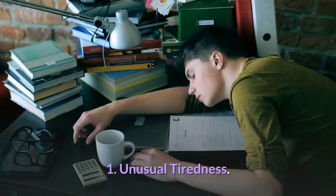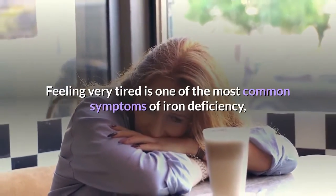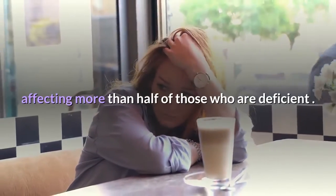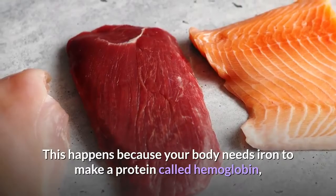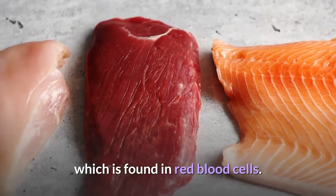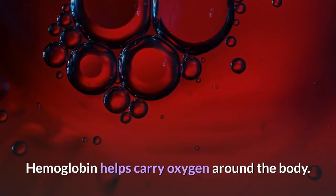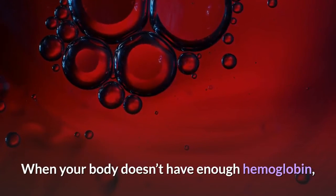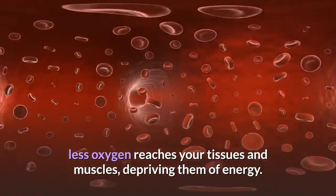1. Unusual tiredness. Feeling very tired is one of the most common symptoms of iron deficiency, affecting more than half of those who are deficient. This happens because your body needs iron to make a protein called hemoglobin, which is found in red blood cells. Hemoglobin helps carry oxygen around the body. When your body doesn't have enough hemoglobin, less oxygen reaches your tissues and muscles, depriving them of energy.